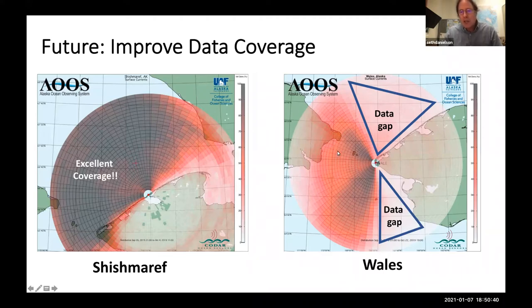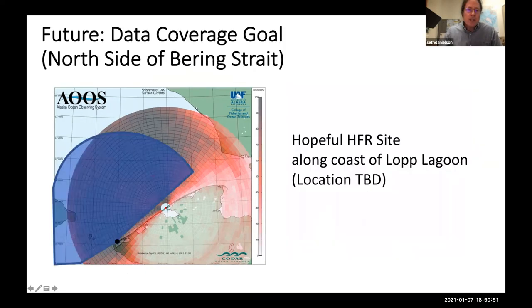Whereas the site at Wales really has a big gap with weak returns both to the north and to the south of Wales. So we think that by moving that site along the coast, somewhere along the outer edge of Lop Lagoon there, will give us the opportunity to make a second map of radials that looks something like what I've colored in with the blue there. And that will give us a much fuller coverage in the region and be just that much more useful for all of the different applications of the data.